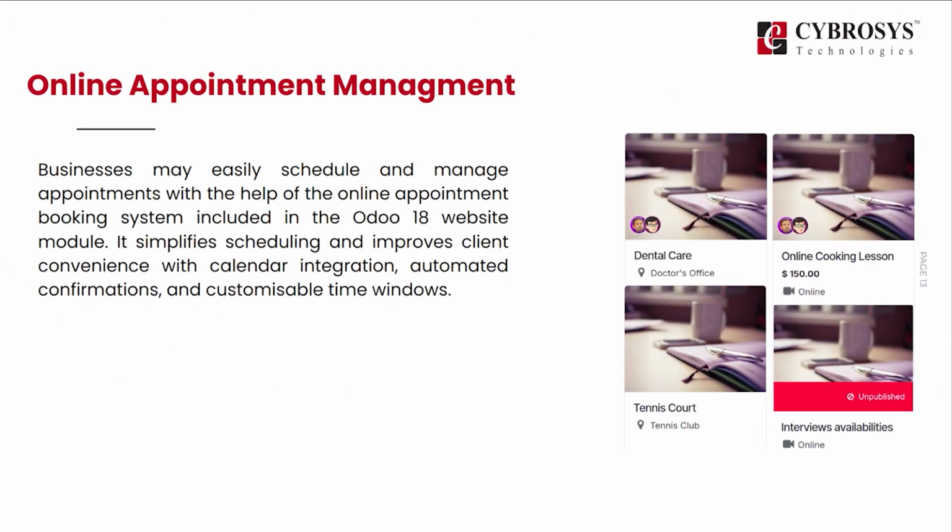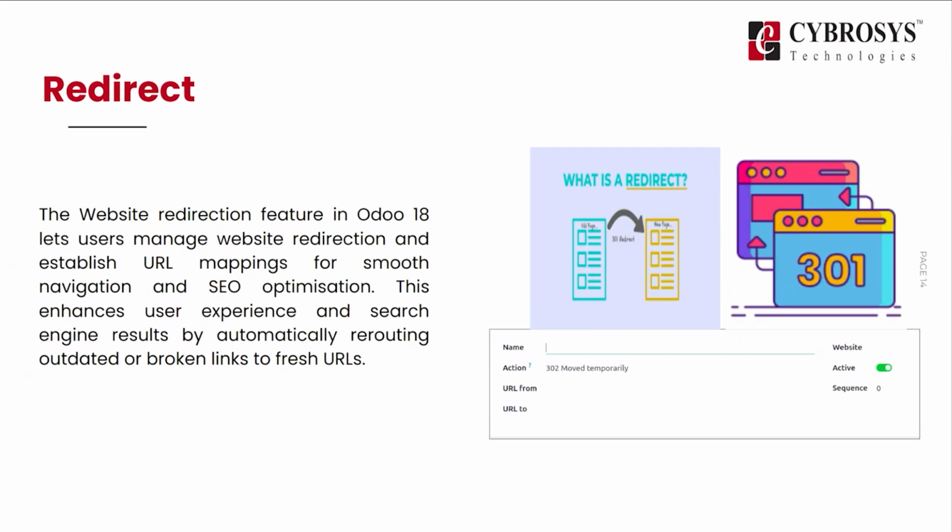Then, besides the e-commerce management, online appointment management is one of the major features in Odoo 18 website. Businesses may easily schedule and manage appointments with the help of the online appointment booking system included in the Odoo 18 website module. It simplifies scheduling and improves client convenience with calendar integration, automated confirmation, and customizable time windows.